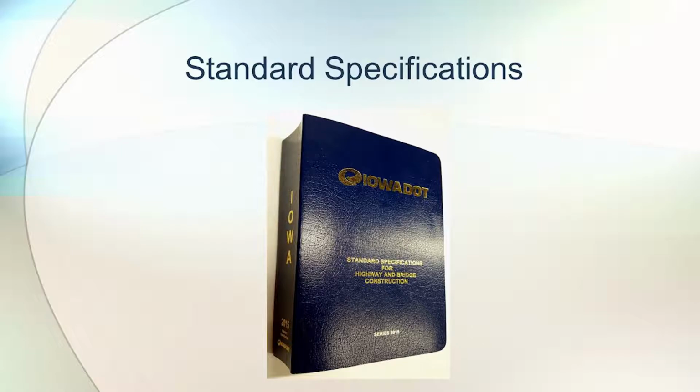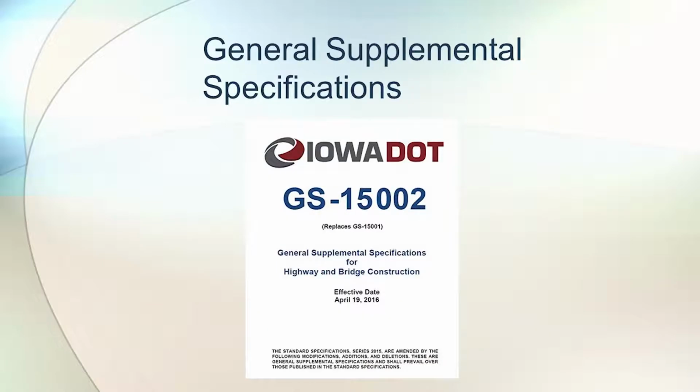And the standard specifications, those are the base specs. There are usually about 5 years between issues of the standard specifications. So they are revised periodically, and the revisions are in the general supplemental specifications, and those come out every 6 months, typically in April and October.